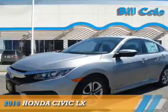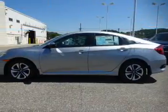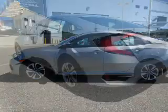Presenting the 2016 Honda Civic. It's powered by front-wheel drive, a 2-liter, 4-cylinder engine, and a continuously variable transmission.